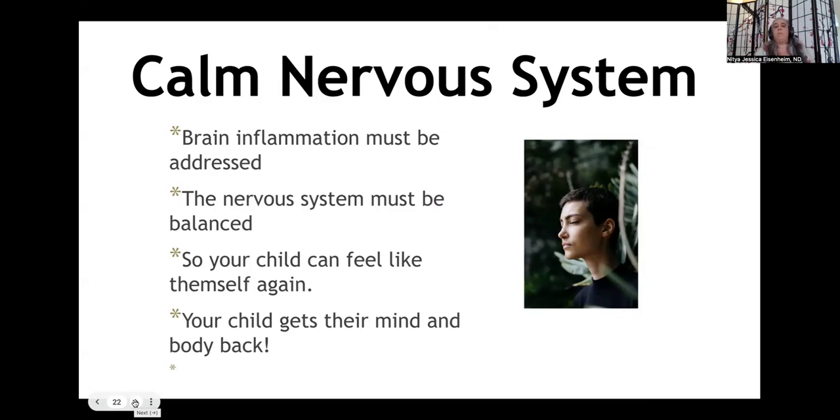I do use a lot of medicinal mushrooms like lion's mane and cordyceps and reishi. Sometimes others, and then a lot of herbal nervines like lemon balm and ashwagandha. But usually I'm also doing a lot of homeopathy in there as well. And that's, I think, more where the juice is, so to speak, especially with these more chronic cases where the children just get stuck in their nervous system.